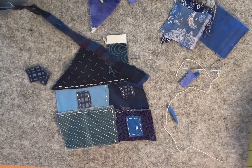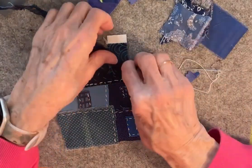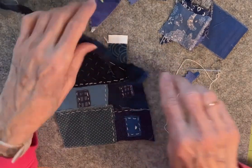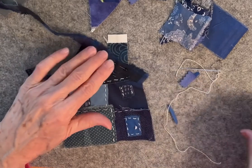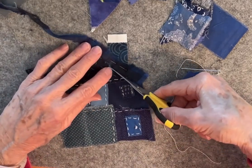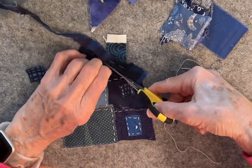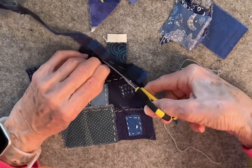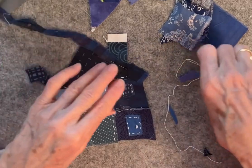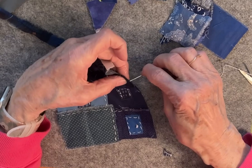And then pin that down. There's my pin. And get stitching that down. Just trim this off. And start stitching right here.